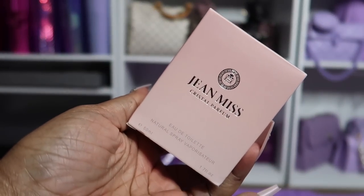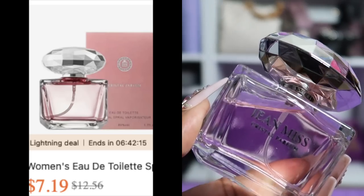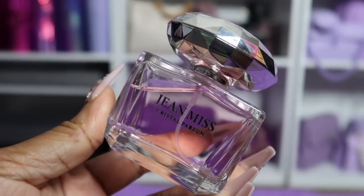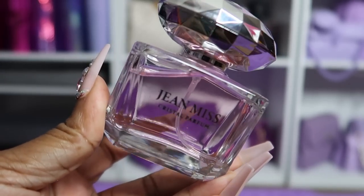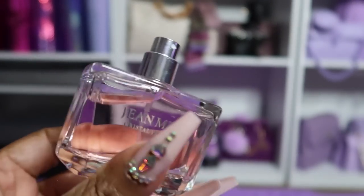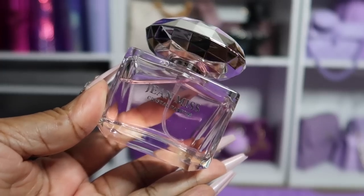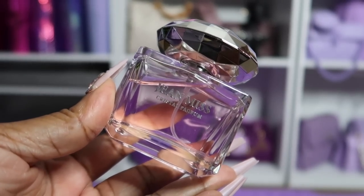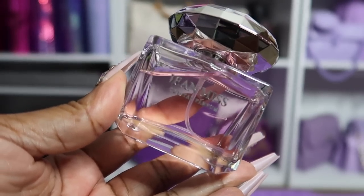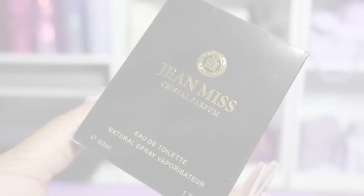So this one right here is called John Mist. Here is the bottle right here. As you guys can see, it looks a lot like Versace Crystal or Bright Crystal, the one that comes in the pink. It smells absolutely amazing. I love it so much. And this is a 1.7 fluid ounce bottle. It smells absolutely amazing. And I don't remember this being over $7, honestly, guys. So let's stick in this family.